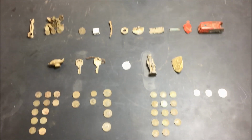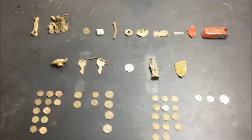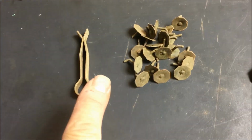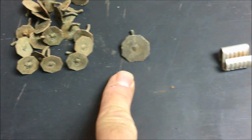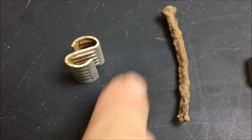All right, guys, I'm doing my wrap up inside because it's raining and it gets dark so early. But here's the finds I got. The top row is my weird stuff. I don't know this weird little pin. I probably dug about 30 of these roofing tacks, including this one jumbo size one. I have no idea what this piece is. I just thought I'd throw it in there.